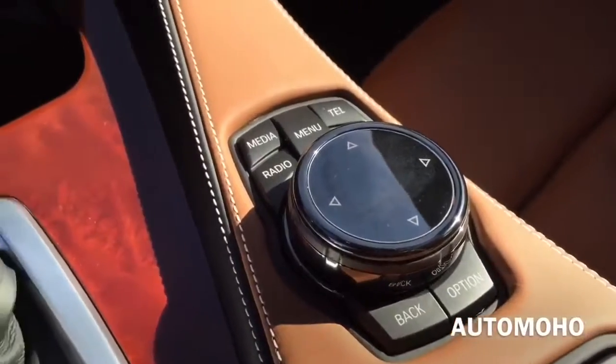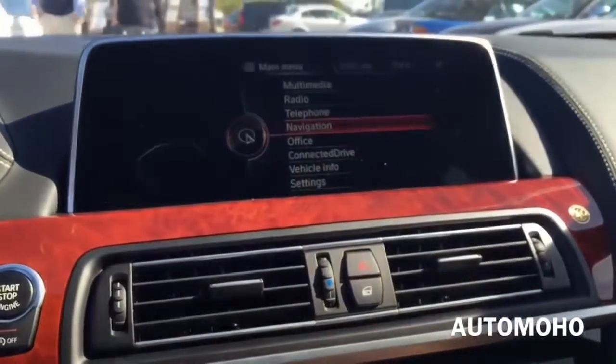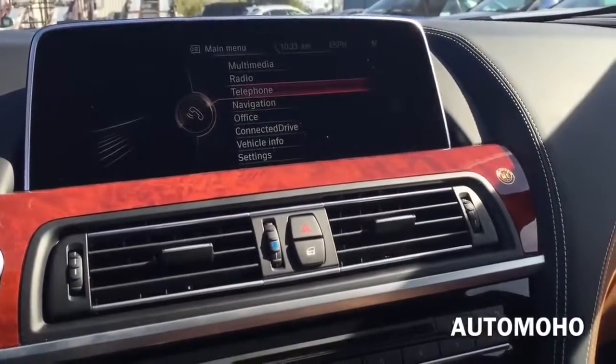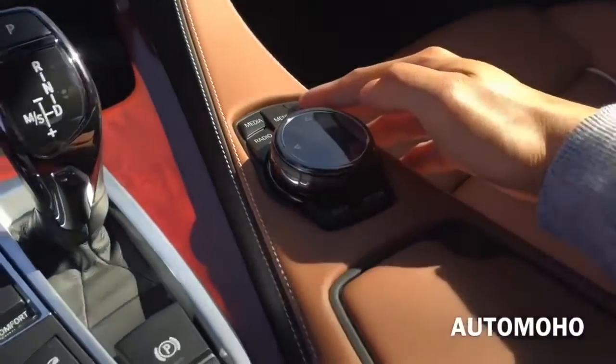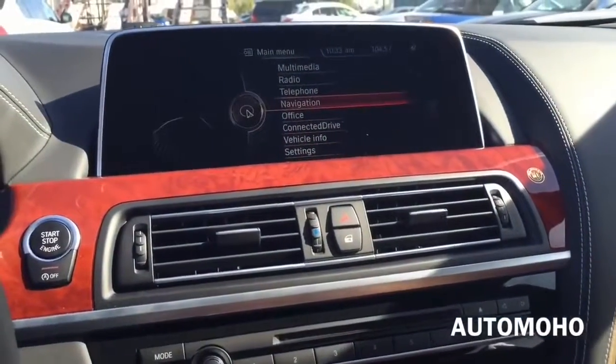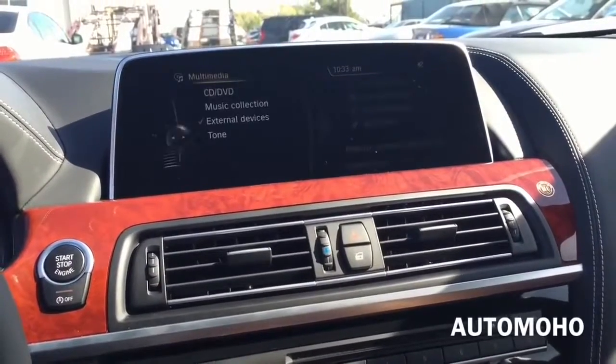Here's the controller to your infotainment system. You can scroll the knob around to move around the screen. You can push it down, right or left. And it is also touch sensitive.